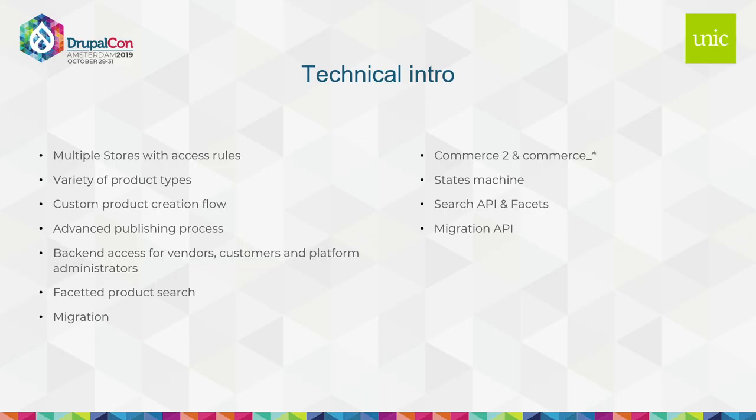So, let me give you a high-level impression of what we needed to build. There are multiple stores, obviously, with access rules, meaning each store owner should only access his own store. We have this variety of product types and product variation types. We have a custom product creation workflow we have to build, I'll come to that later. We have an advanced publishing process with different states to ensure no bad product data gets published.